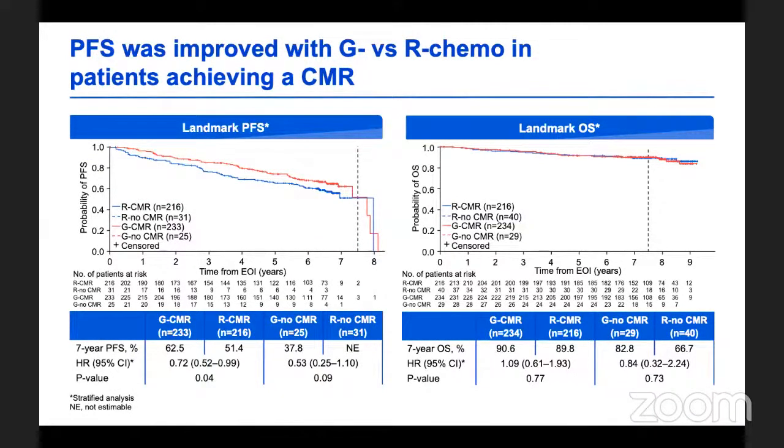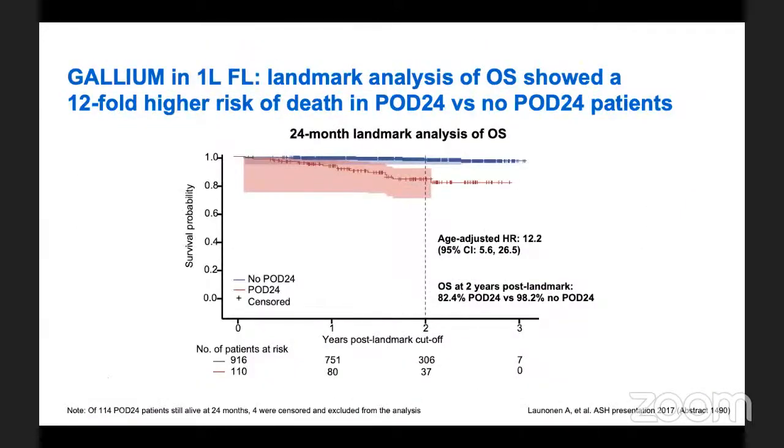So in this study, Gazyva led to more patients going into CMR as compared to rituximab-based treatment.